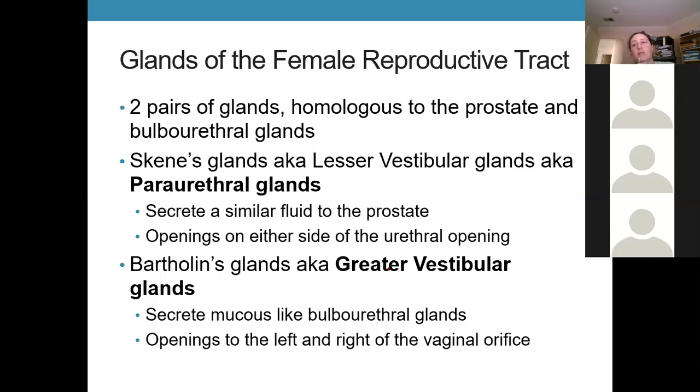Okay, so there are also glands for the external genitalia. They're homologous to the prostate and bulbourethral glands. As far as I know, there are no homologs to the other guys. Oh my God. Seminal glands, sorry. But they're both paired.